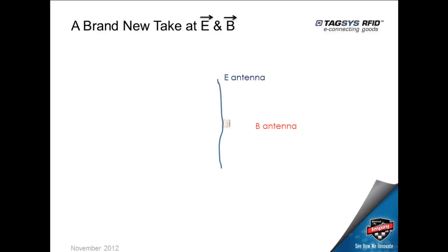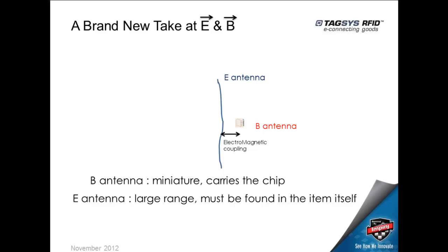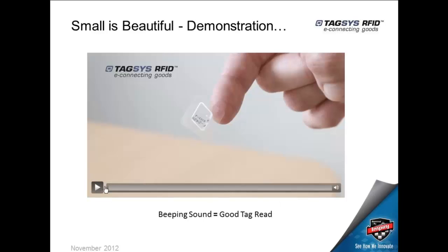The fundamental point is that E and B antennas do not have to be electrically connected. They are electromagnetically connected, and they can be separated up to 1 inch. Therefore, the B antenna carries the chip. It is the tag, very small in size, easy to integrate into items. And the E antenna, which provides the range, is not in the tag. It is far too big for that. This one must be found in the item itself. Let's put that into action.